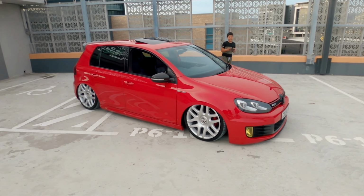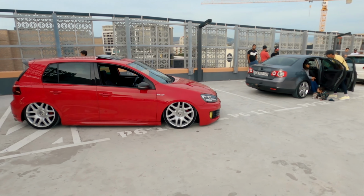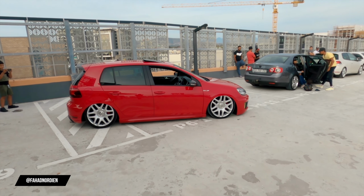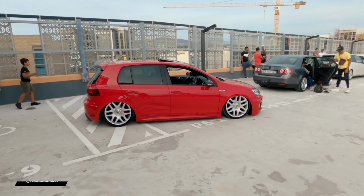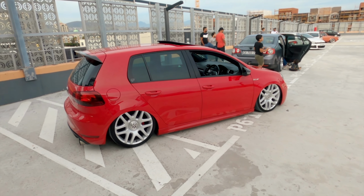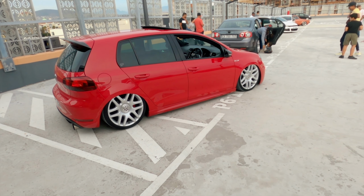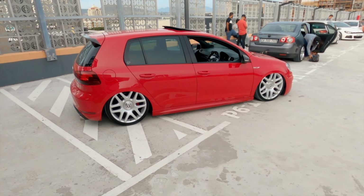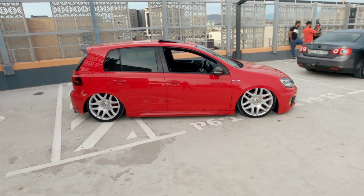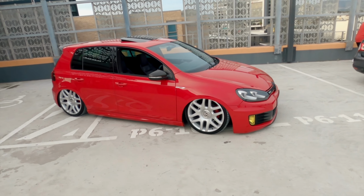GTI just pulled up. You would say that we stance guys out here, but VW guys like to be low. Oh man, that looks really good. He always has such nice wheels on his car, and it's got a really neat boot install as well. In my previous V.A.G meet video, you will see this car. I actually can't remember what wheels he had on, but yeah, always a winner.